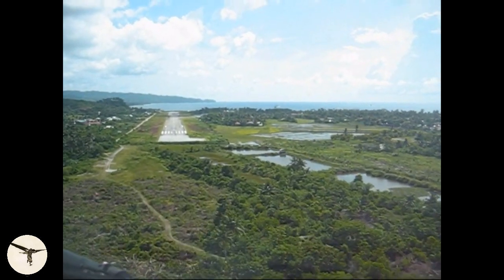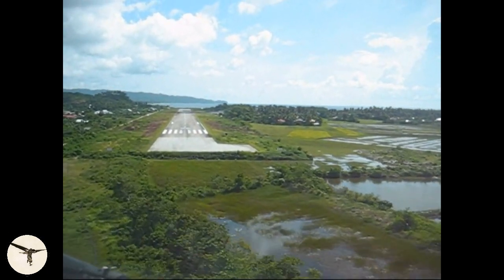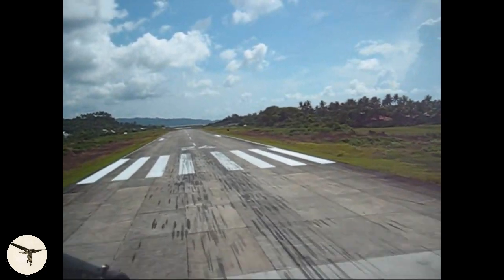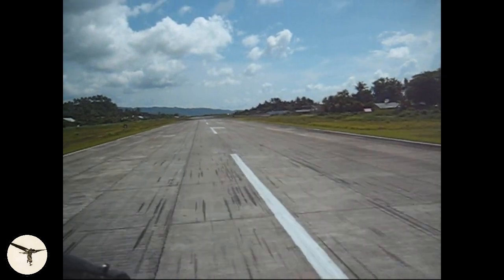Caticlan was a captain's runway, which means that only the captain was allowed to land and take off there. Most of my flights to Caticlan were from the right-hand seat, because I was teaching the captains the art of short-field operations.